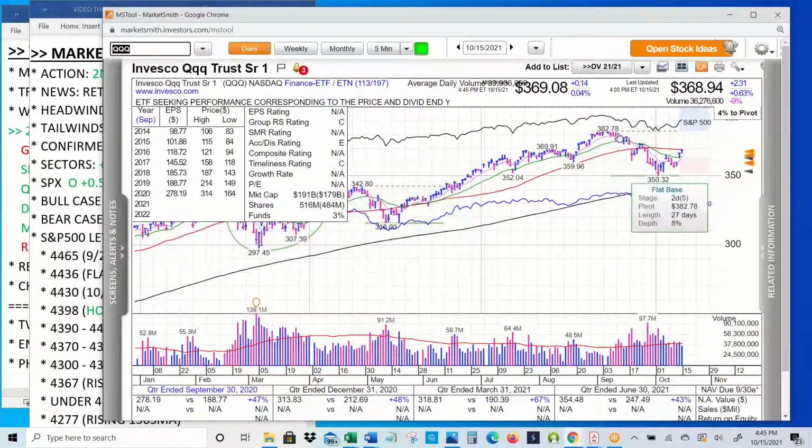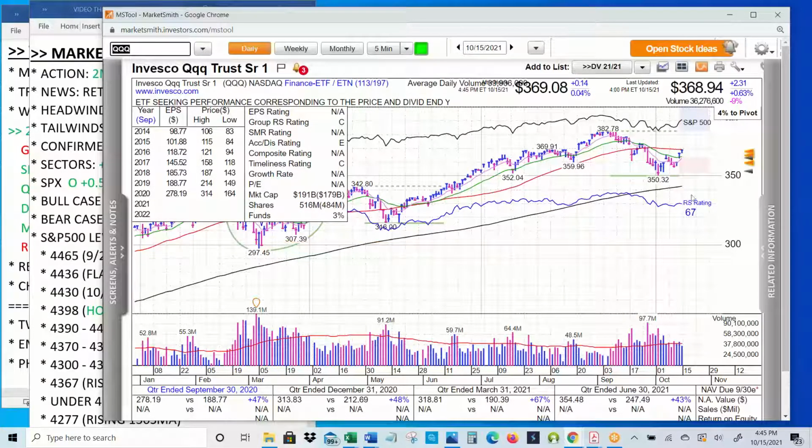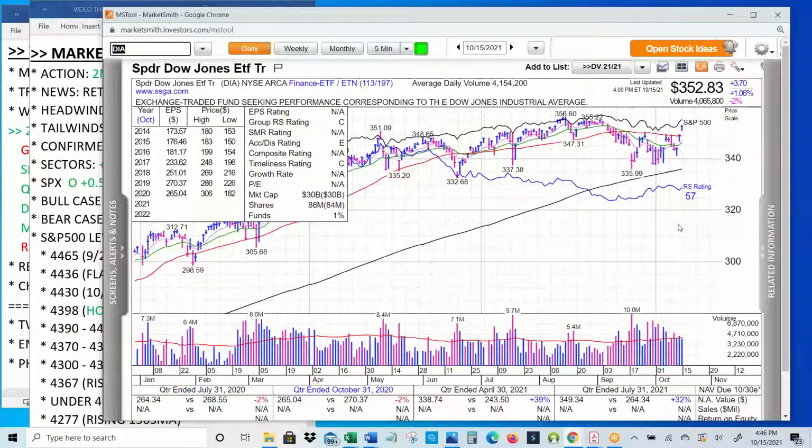But same situation here. We topped in September. You've got the same or similar gaps. You've got the bottom put in on 10/4, and then the rally and then the follow through on Thursday, up 1.84% on higher volume, and then nice day today. Dow Jones Industrial Average also looking good.